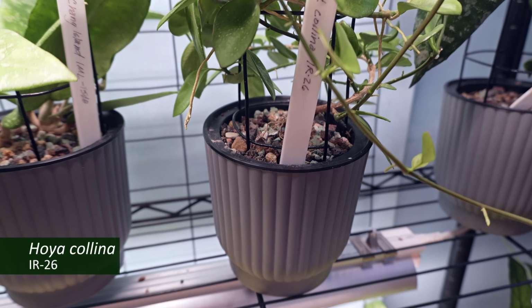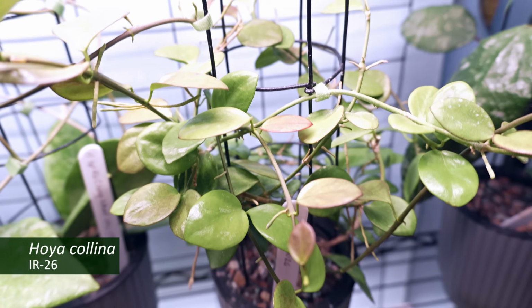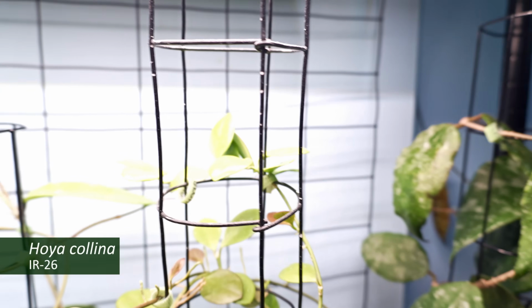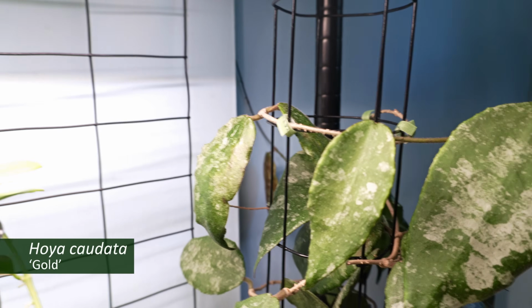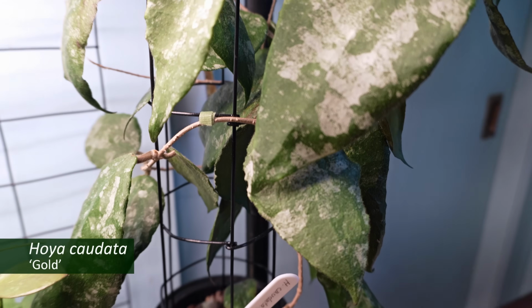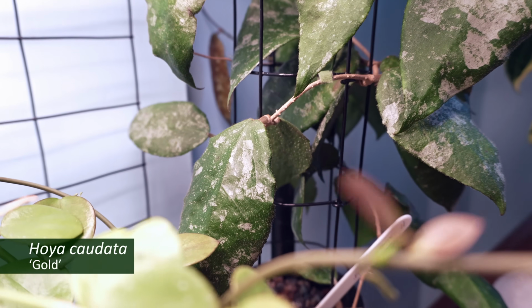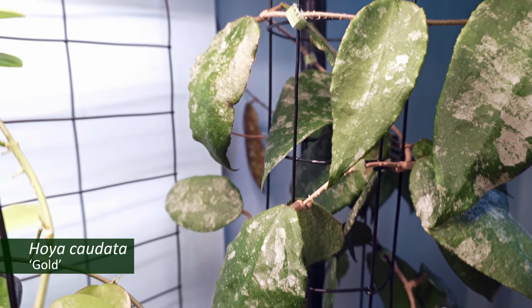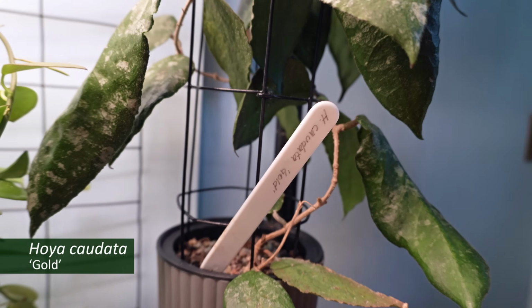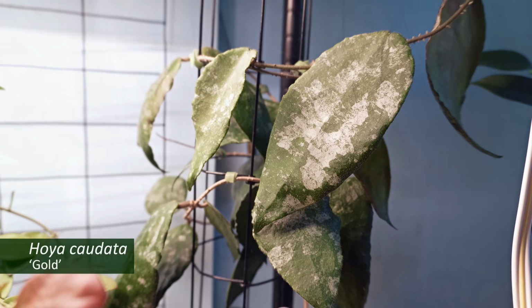And its neighbor is Hoya Kaulina IR26, doing rather well. And finally, Hoya caudata gold. And this one's just gorgeous. Just beautiful. Love the markings on this plant. It's kind of tucked back in there, but it has done very well, settled in quite nicely.